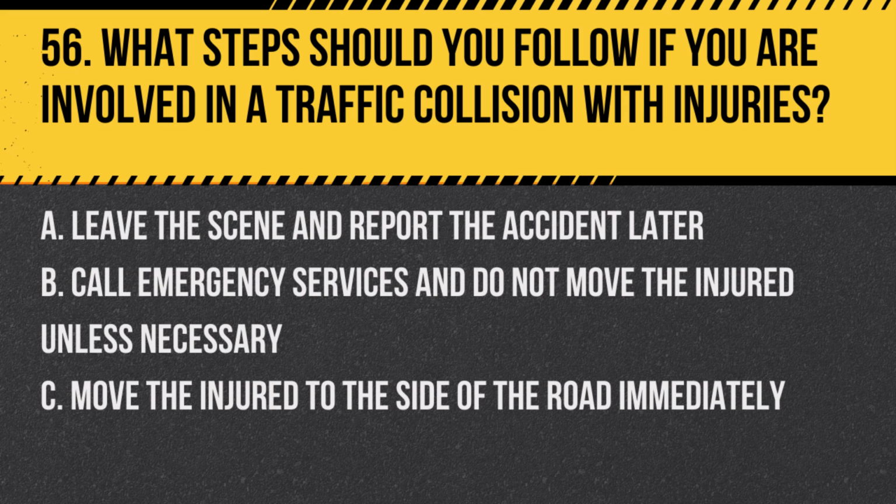A. Leave the scene and report the accident later. B. Call emergency services and do not move the injured unless necessary. C. Move the injured to the side of the road immediately. Answer. B. Call emergency services and do not move the injured unless necessary.